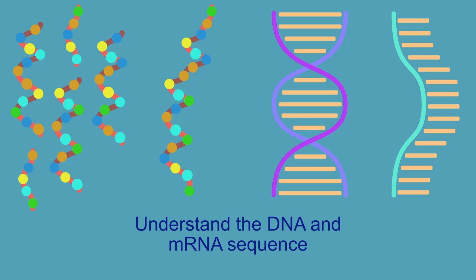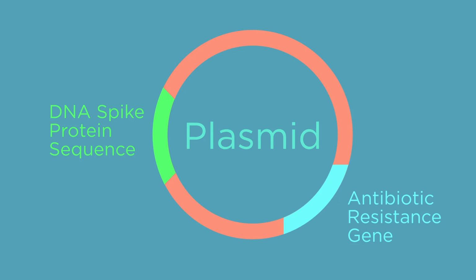Once we have this DNA sequence, we can start looking at placing it within a competent cell, such as E. coli. By putting it inside a plasmid, which is a circular piece of DNA, we can then scale it up and replicate it and trial various different DNA sequences.